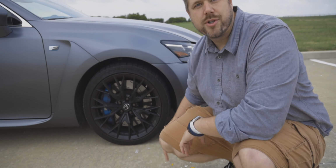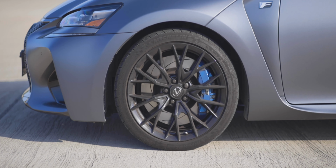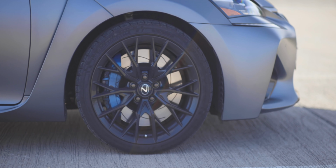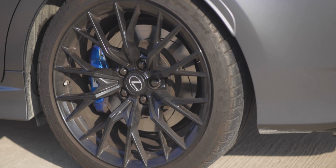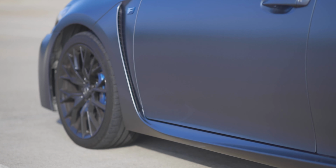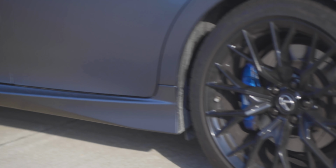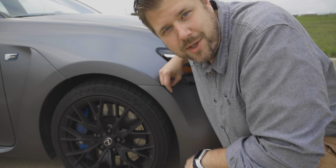With the 10th anniversary, you do get these 19-inch black polished BBS wheels. These are wrapped in Michelin Pilot Super Sport tires. And while we're here, let's talk about these brakes. These are Brembo brakes. In the front are 6-piston calipers, in the back are 4-piston calipers, and they are painted blue from the factory. Up front you get 14.9-inch slotted rotors, and in the back are 13.5-inch slotted rotors. And again, they look super cool, but really difficult to keep clean.